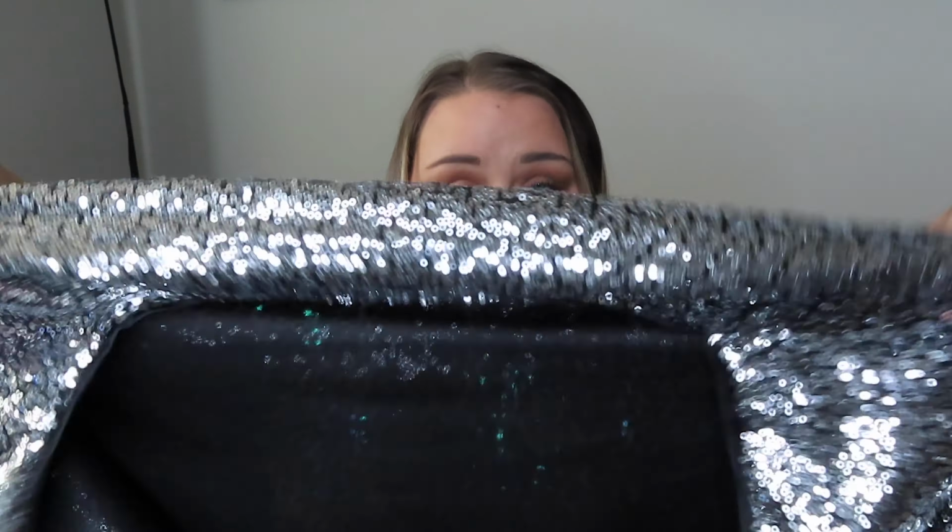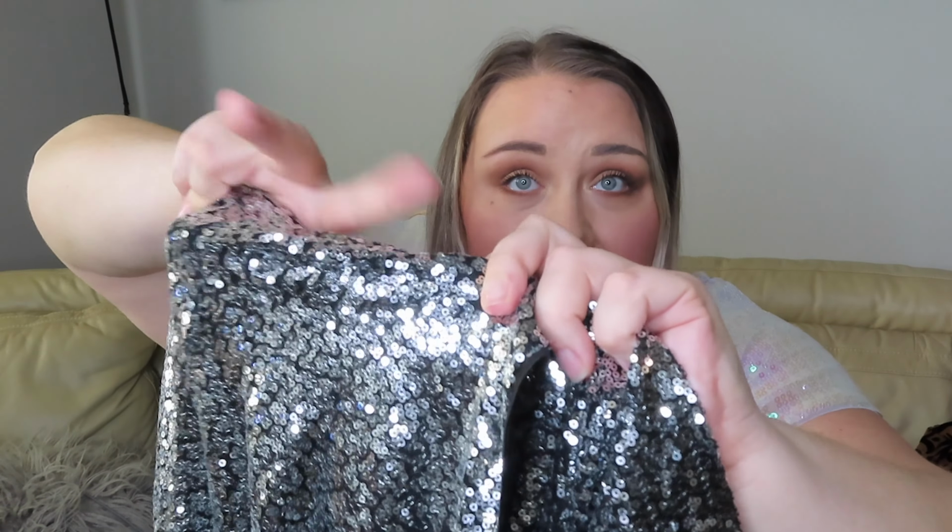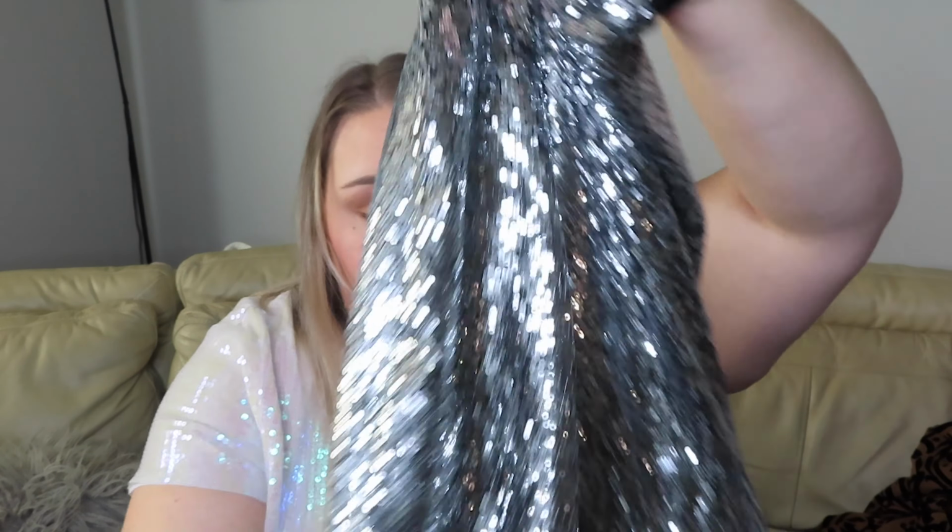It's very well constructed. It's got a lot of weight to it. This does not feel cheap whatsoever. And the sequin quality is very nice. Again, I don't think you're gonna have sequins falling off as you're wearing this. They're on there very, very well. I picked this one up in the size 5XL, which is the US size 22, and it fit really, really well, beautifully. I love this so much.